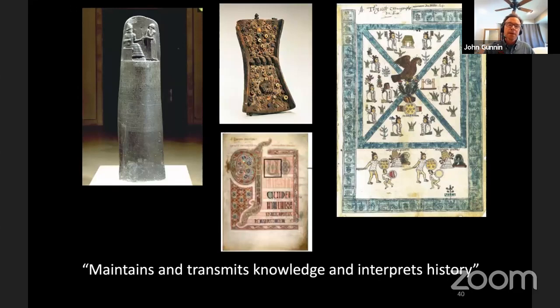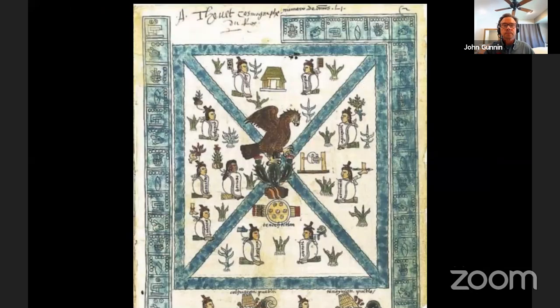So here are some of the images that I was thinking of, and I'm really zooming in on this idea of knowledge in history. And so here are some of the things, but what I chose for us to do is this one. Okay, now this is the Codex Mendoza. It's from the colonial Americas.